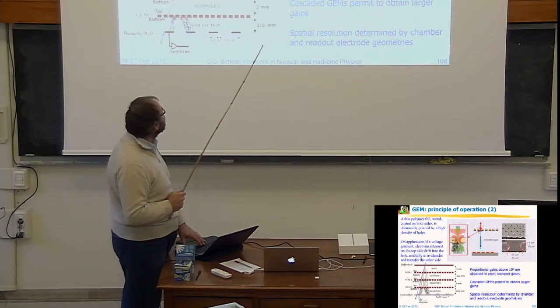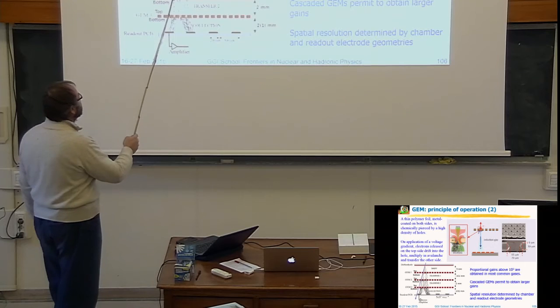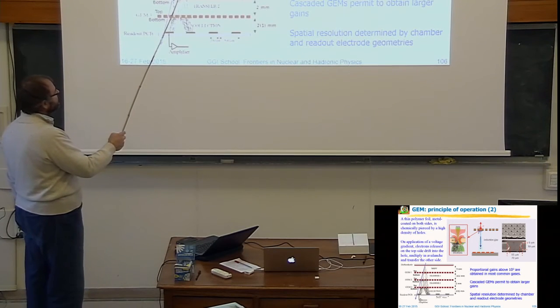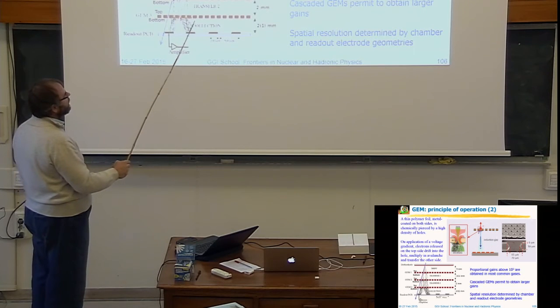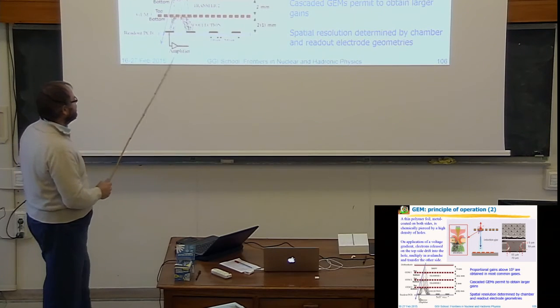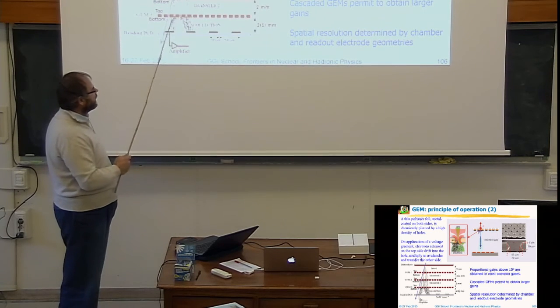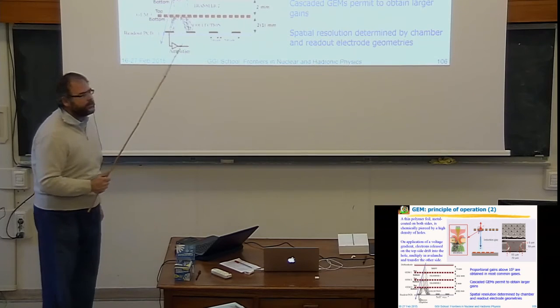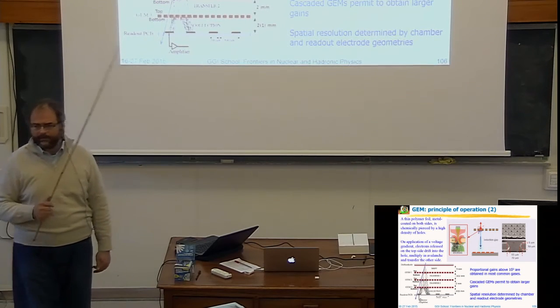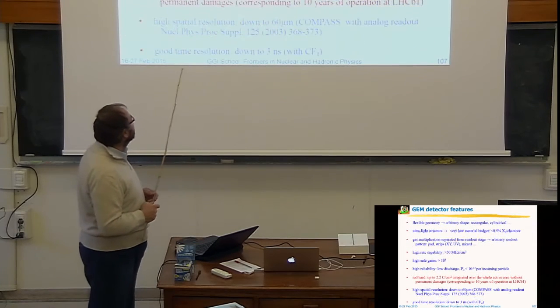So what you do basically is, when the charge passes by, first it drifts for free, and then when the electrons are inside the holes, it multiplies, creating an avalanche. And this avalanche is collected quite far from the interaction region with your material by a set of strips where you basically read charge and time, that means current. This is the mechanism of the GEMs.